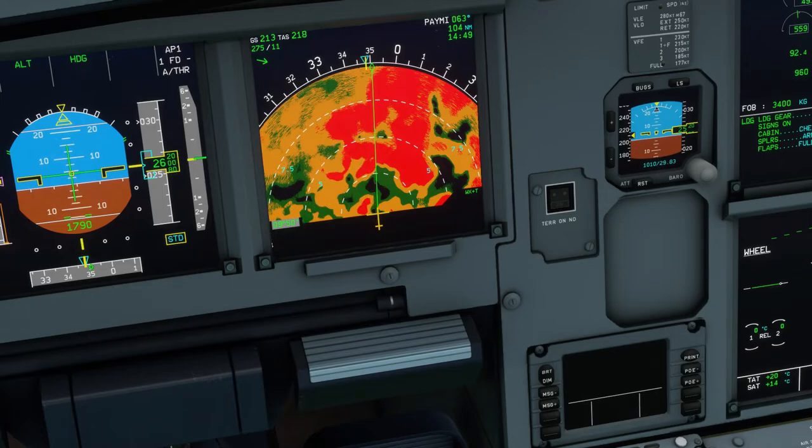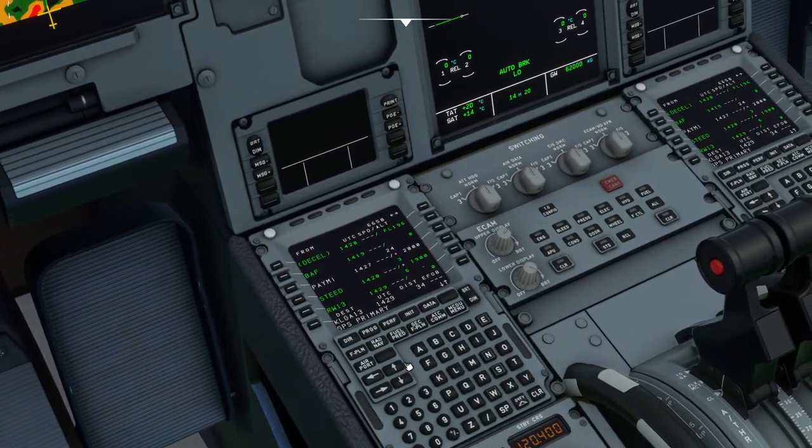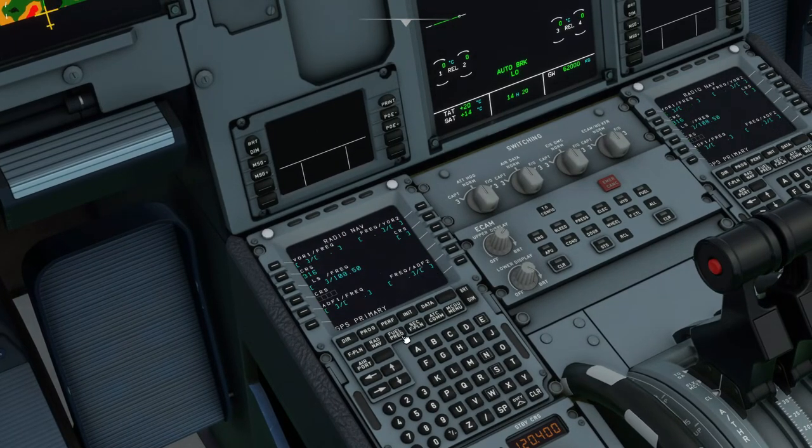Delta 1212 coming up on Osprey 6 late. Delta 1212, opposite direction traffic departing the south complex. We'll turn away at the shoreline. Winds are 120 at 4, runway 6 right, clear to land. Delta 1212, clear to land, runway 6 right.